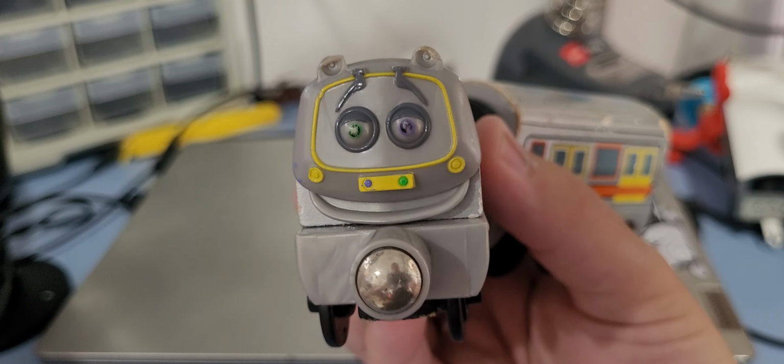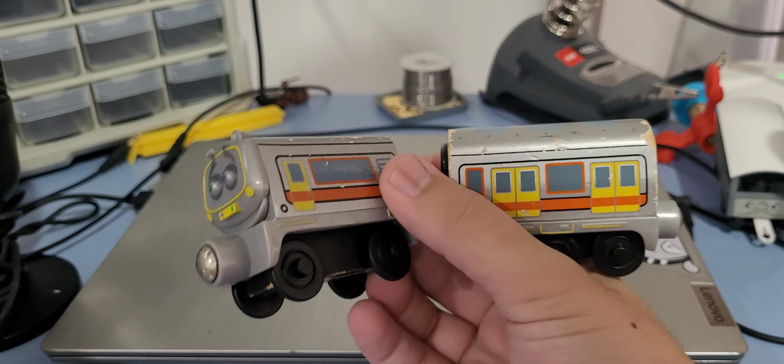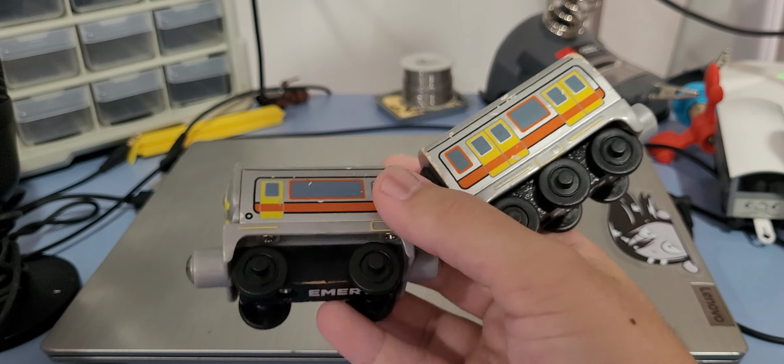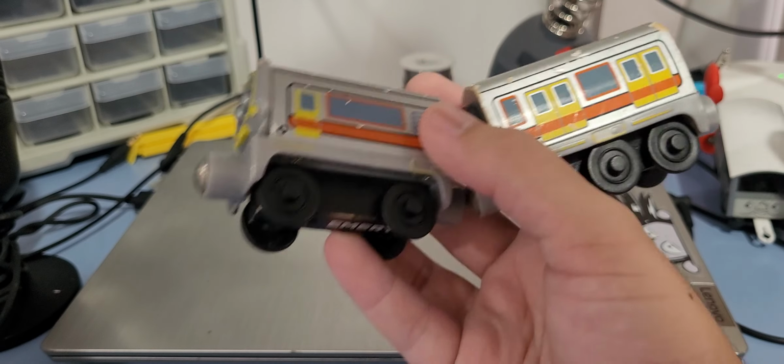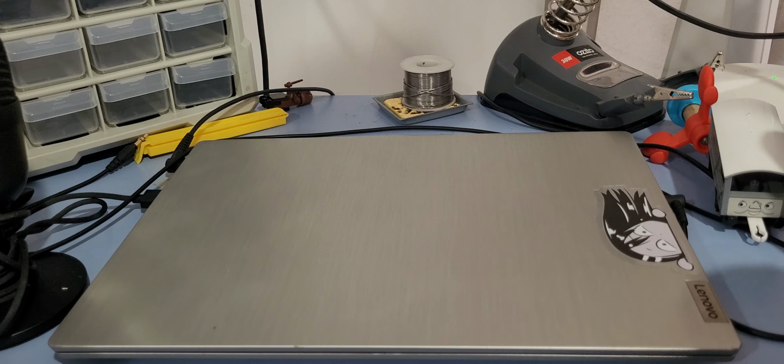His eyes are a little bit messed up. But overall, I really like this guy, you know? I probably will still sell him, but having had one in hand now, I definitely want to own one proper. Actually, this one's probably one of the worst nicks of all of them. I think the rest are better than this.